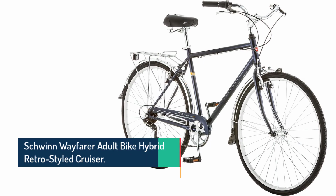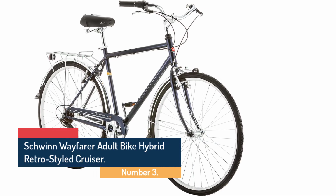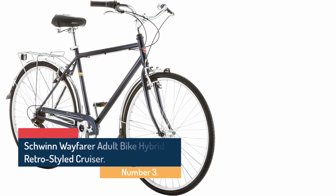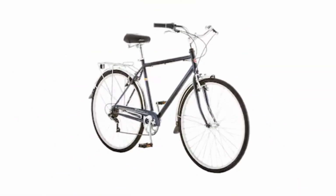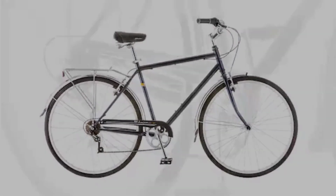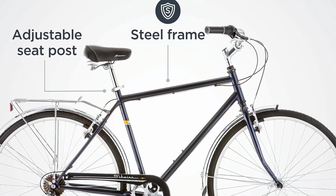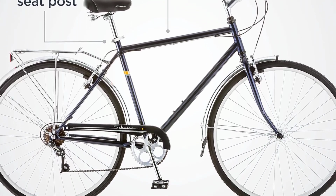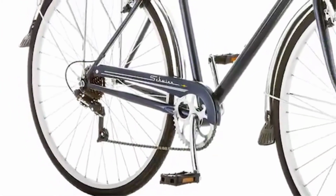Number 3. Schwinn Wayfarer Adult Bike Hybrid Retro-Styled Cruiser. With a large cushion and comfortable saddle, Schwinn's best budget hybrid bike keeps you seated in utmost comfort. The steel retro city frame coupled with the fork are definitely eye candy and deliver with appearance. 7-speed twist shifters and the rear derailleur allow you to quickly change gear with absolutely no hassle whatsoever.